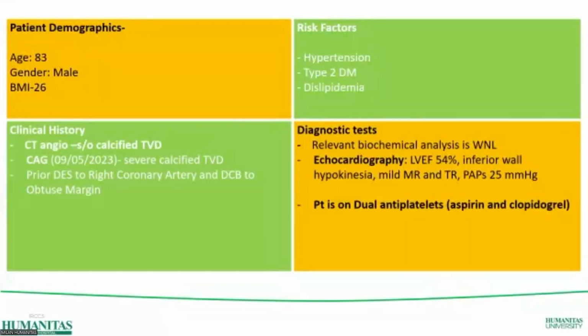Next. Today, we have an 83-year-old male patient with a BMI of 26, with risk factors like hypertension, diabetes, and dyslipidemia. All other relevant biochemical analysis is within normal limits. In echocardiography, he is having 52-54% LV ejection fraction with minor inferior wall hypokinesia. Patient is on dual antiplatelet aspirin and clopidogrel.